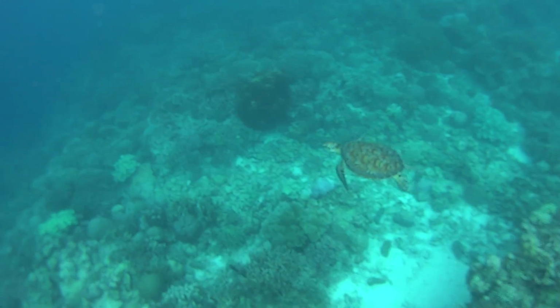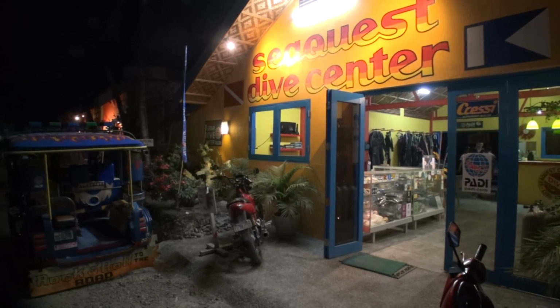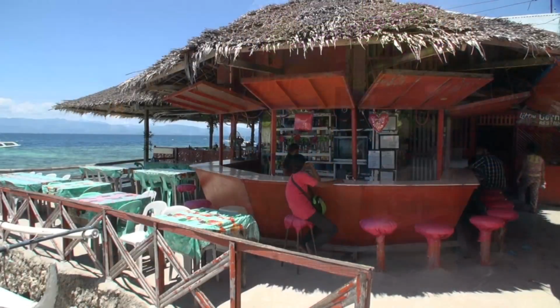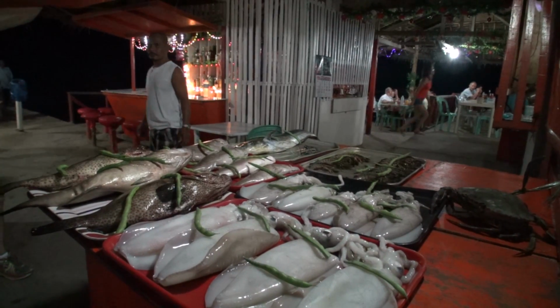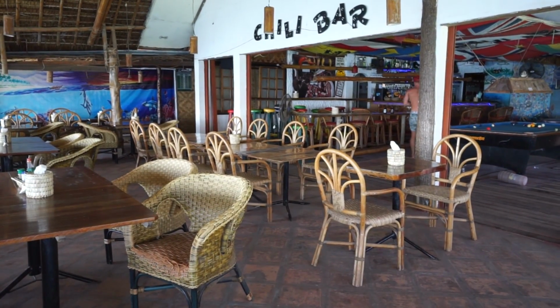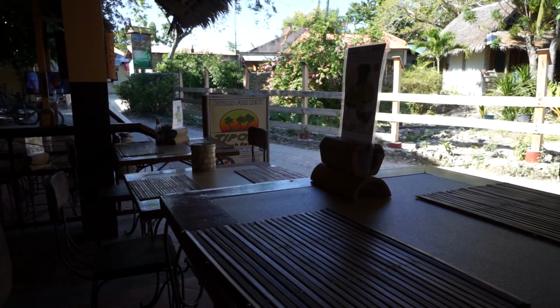Pagnasama Beach is more built up than the White Beach area, which I'll show in a minute. In this area you can find plenty of restaurants, bars and dive shops. These are all pretty much within walking distance of each other. You also find quite a number of resorts here, most are budget to mid-range resorts. So here's a quick rundown of some of the popular resorts here.